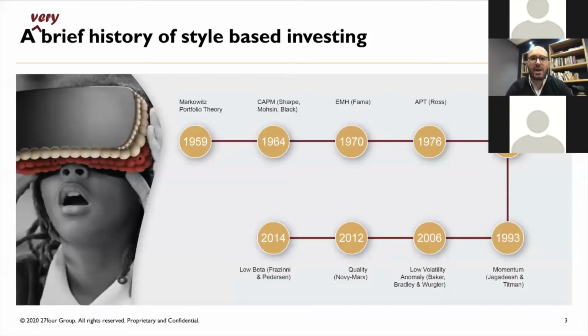So just to give you a brief history of style-based investing. This is a very, very simple timeline of the genesis of how style-based investing came about, because everybody talks about style, but I think just going back into the history.